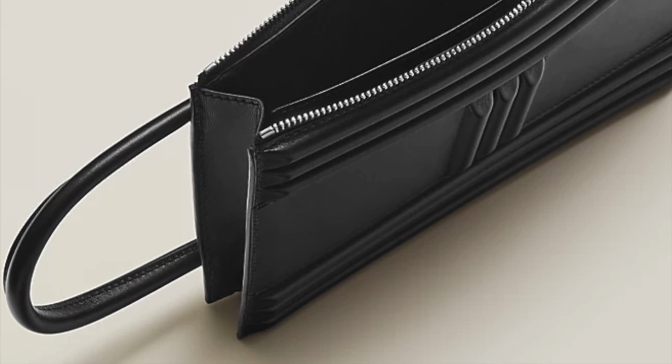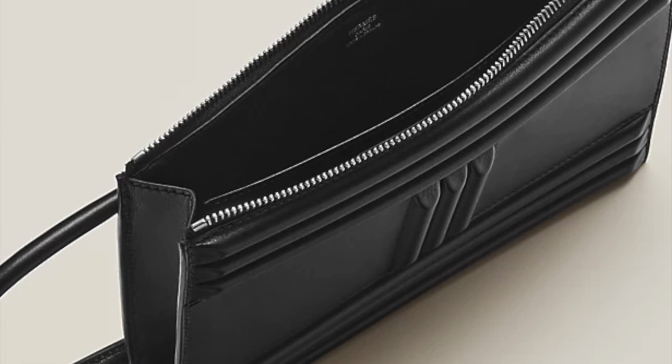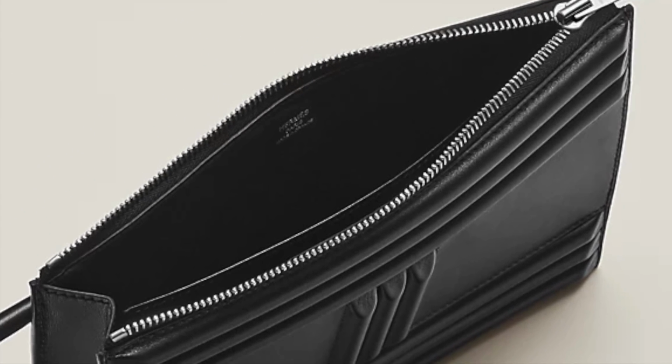You can either carry it as a clutch horizontally, or you can use the handle vertically, which means that you're going to have to pack your bag really carefully, because once you lift the handle, everything will turn sideways and basically everything will collect at the bottom of the bag. But let's be honest, this is not one of those bags that is the most practical. It wasn't designed with practicality in mind.